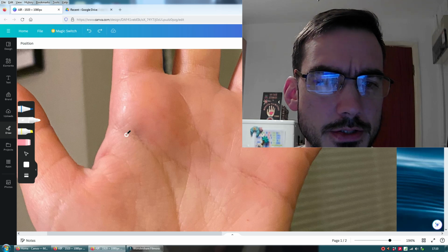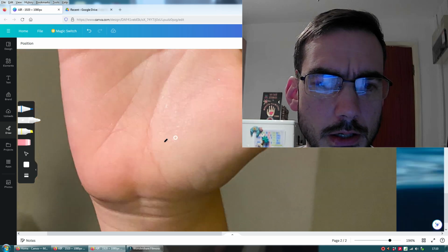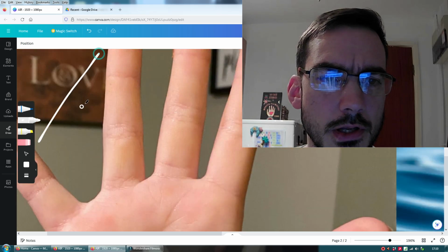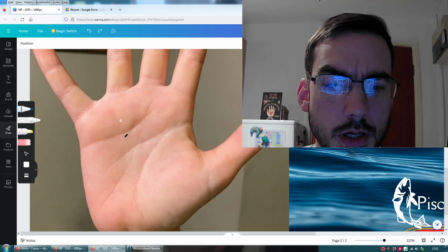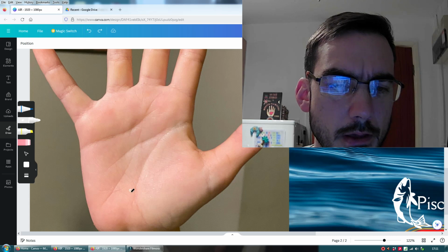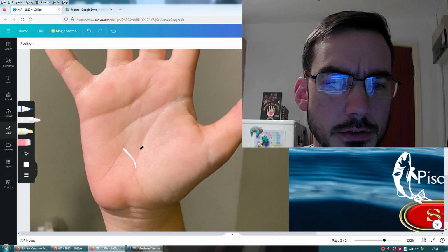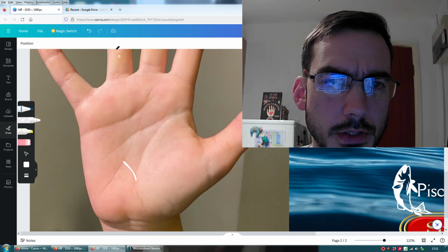This is interesting, and this need to get away is evidenced by this sort of escape line that we see here on the right hand, and also this large space in between the Apollo and Mercury fingers. And what's interesting, this need to get away, this escapism, the strong urge to travel and explore, is also evidenced by the splayed out fingers here as well, just the reach of the splay of the fingers.